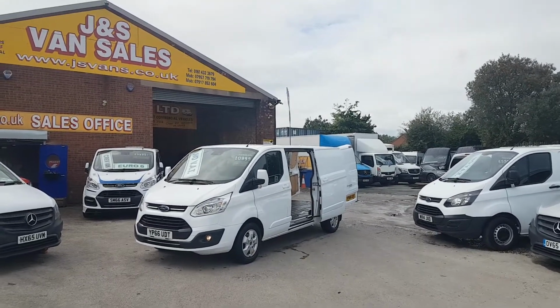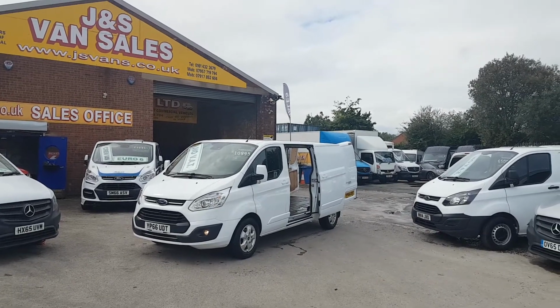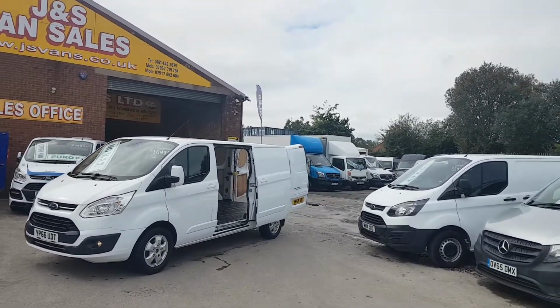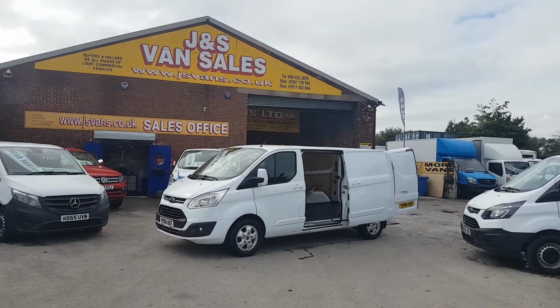And the beauty about this one, there's no VAT on the price. No VAT, 10995 no VAT. Long wheelbase limited. Nice van all round with the Euro 6 engine. So London compliance there.